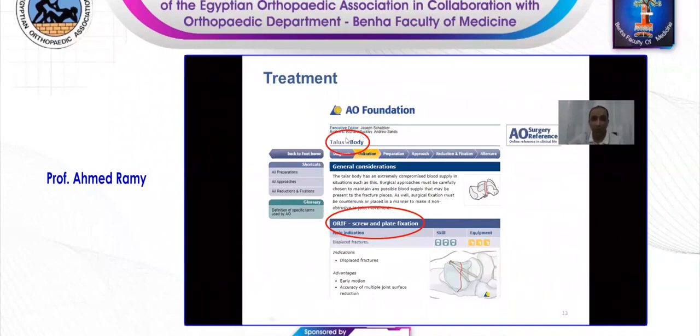When we talk about the talar body fracture, the articular one, the recommendation is treatment with open reduction and internal fixation, either with screws or screw and blade fixation.